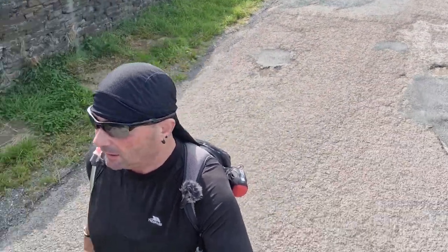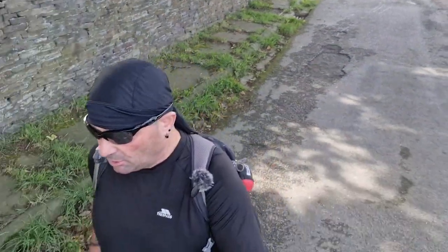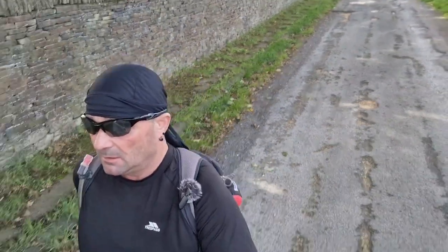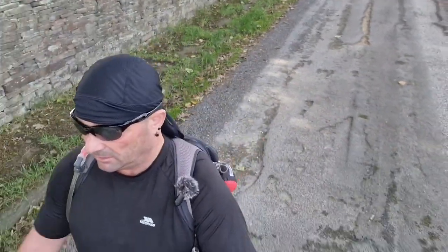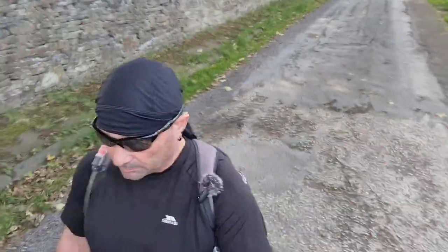Welcome back. It's just a wee one today. Starting at High Flats, walking down towards the Quaker Meeting House, English Heritage. I've always wanted to know what it looked like and what it was about, so let's have a look and see if we can see in. Then we're going to walk over to Denby Dale, back round to Upper Denby, and then back round to High Flats. Just under 5 miles, I think, in total. It's not a long one, only a wee one.